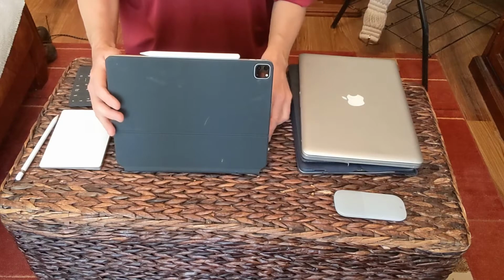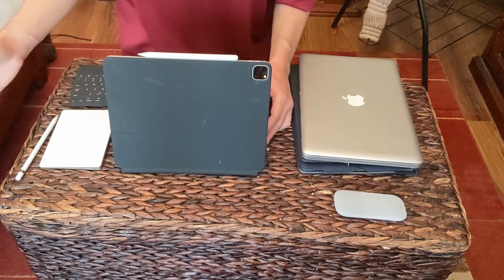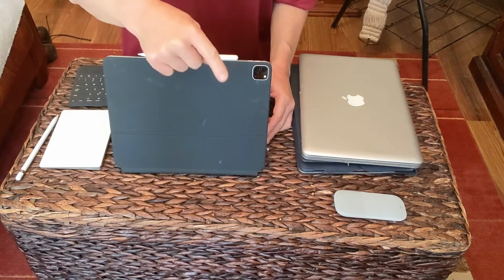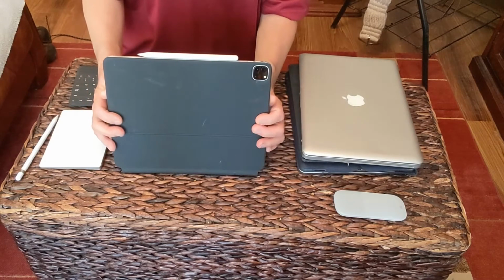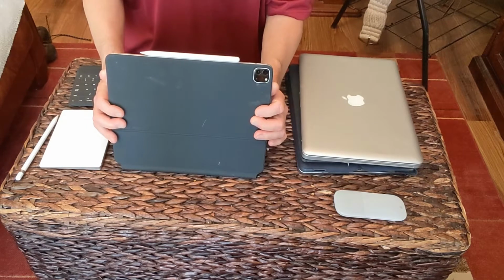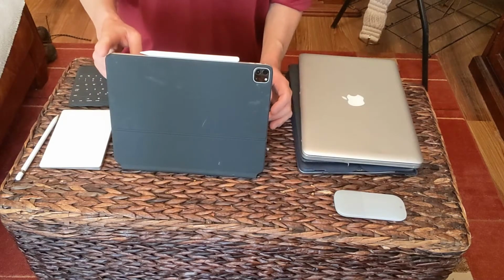I can set it, if that's a word, I can sit and put it on my lap, and that's what other people want to know: how lappable is this. This is the 12.9. I can't speak to the 11-inch. The 11-inch may not be as lappable. Someone else will have to speak to that. The 12.9-inch, I can put it on my lap.